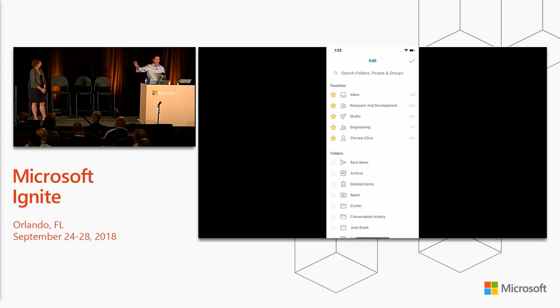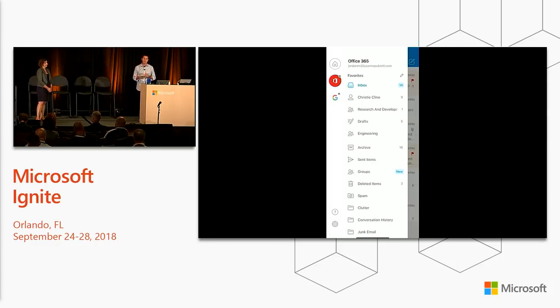folders, groups, and people. I can favorite them on their persona cards. In the folder, if I'm in a folder, I can favorite there. But I can also just do it in one spot. And the other cool thing is, if I just tap and hold Christine, I can just move her with no effort anywhere I want to, if I want to have her right below my inbox. And now I can just hit OK. And now she's at the top of my list.